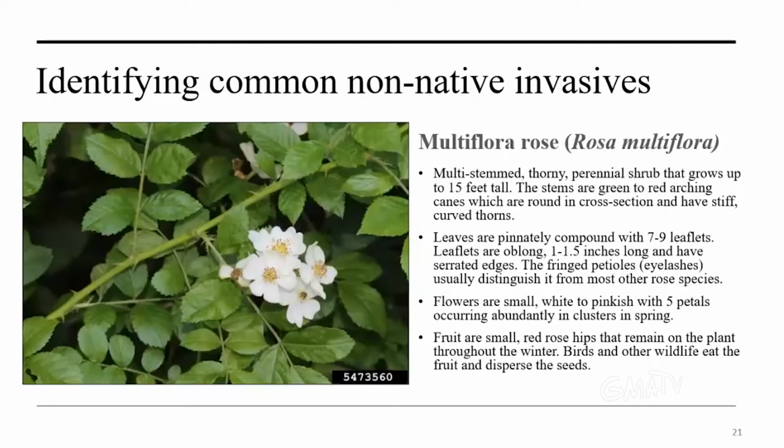So multiflora rose is a multi-stemmed thorny perennial shrub that grows up to 15 feet tall. The stems are green to red arching canes, which are round in cross-section and have stiff curved thorns. The leaves are pinnately compound with 7 to 9 leaflets. The leaflets are oblong, 1 to 1.5 inches long with serrated edges.